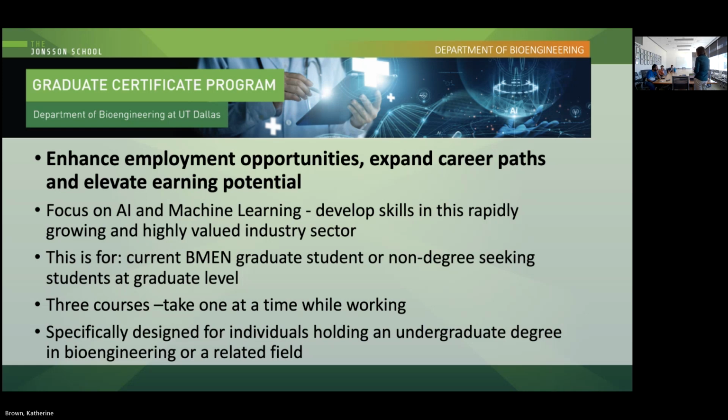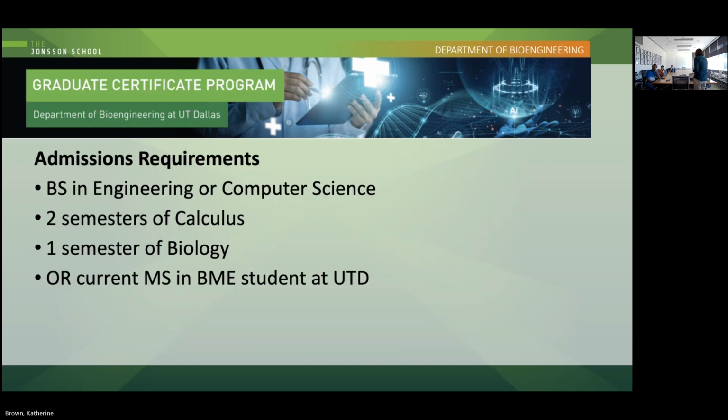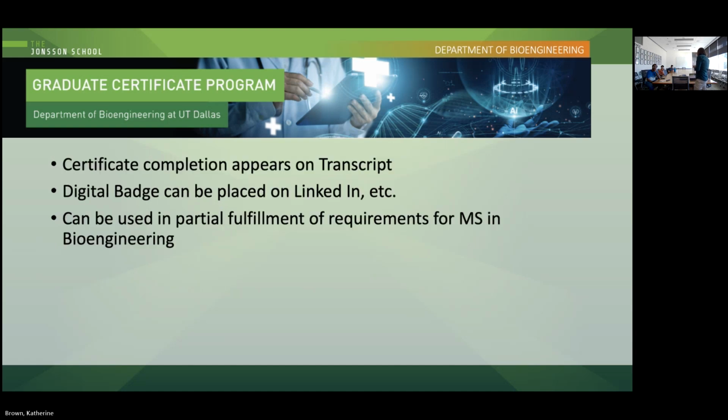And specifically, we've designed these courses at the graduate level for those holding an undergraduate degree in bioengineering or related fields. So that could be another engineering skill set, or even computer science with some biology background. So we put together these admission requirements: a Bachelor's of Science in Engineering or Computer Science, 2 semesters of calculus, but not more than that in terms of calculus, no differential equations, 1 semester of biology, and then current students in our BME program.